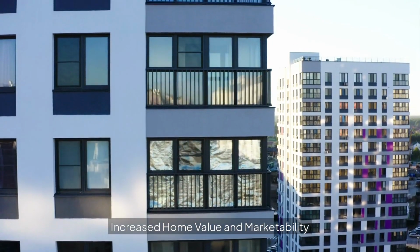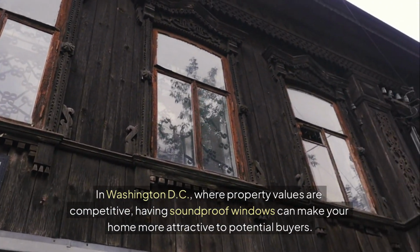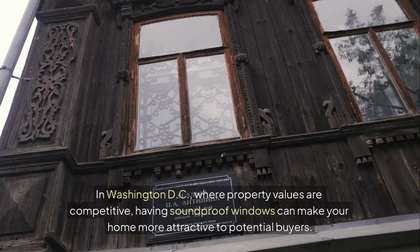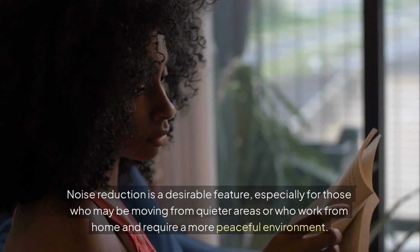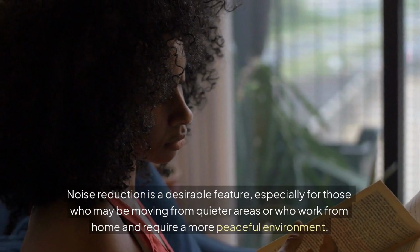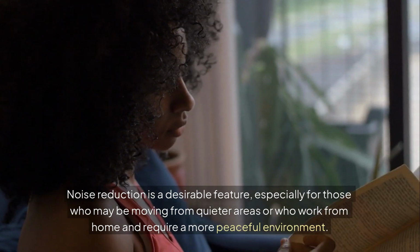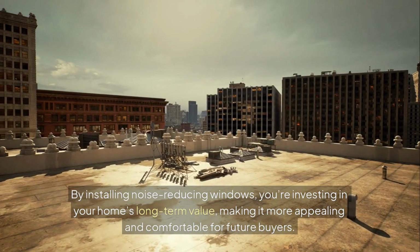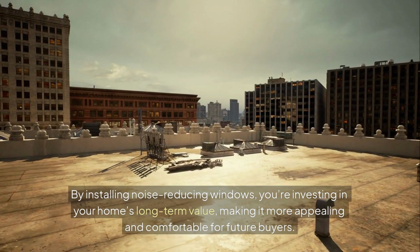Increased home value and marketability. In Washington, D.C., where property values are competitive, having soundproof windows can make your home more attractive to potential buyers. Noise reduction is a desirable feature, especially for those who may be moving from quieter areas or who work from home and require a more peaceful environment. By installing noise-reducing windows, you're investing in your home's long-term value, making it more appealing and comfortable for future buyers.